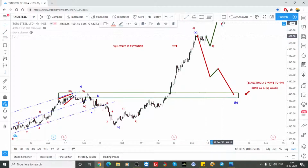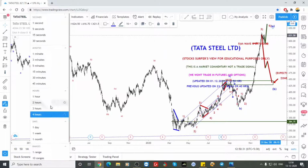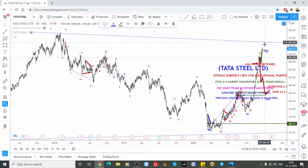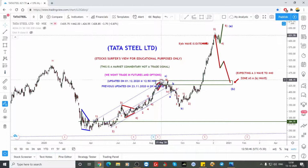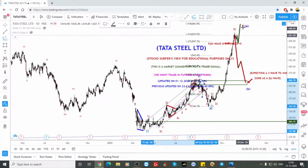So in that case, we simply move this A to the upper side. So this is a fully 5-way structure. So A, B, and C got completed. So another 3-way structure to the downside is possible. So still here it is up to 700 is also possible if it is extended. So as per this, AB is equal to CD pattern. The 1.618 is at 666. So let's see.